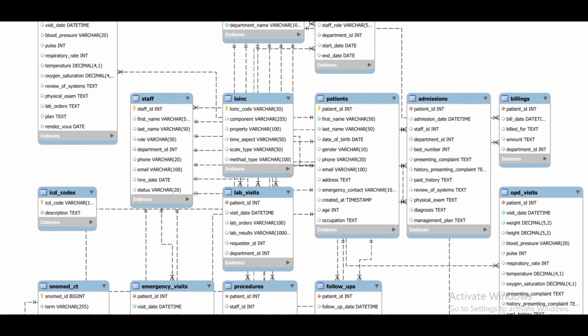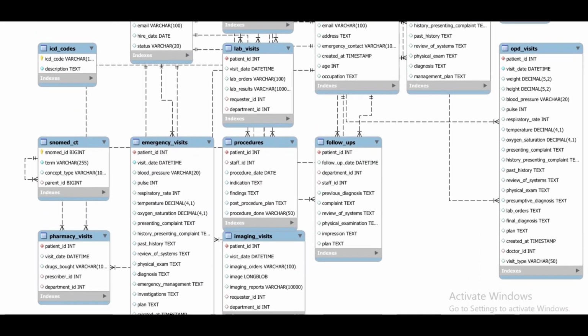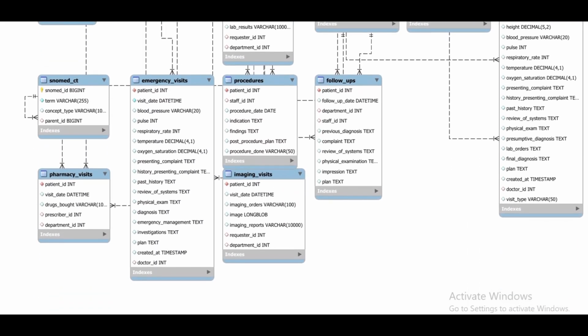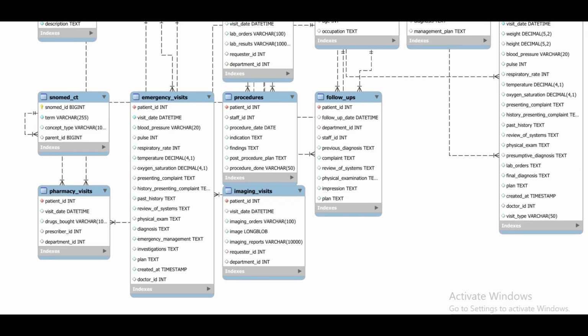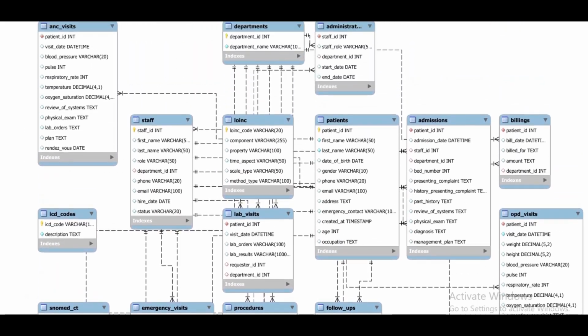Now, what initially appeared to be simple tables has evolved into something far more powerful. Every relationship acts like a digital nerve connecting one part of the hospital to another. And together, these systems form the digital nervous system of Northbridge Hospital.